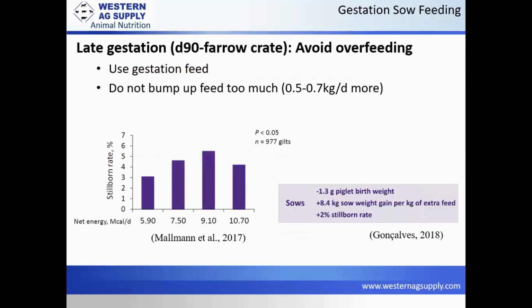During late gestation, again, it's still necessary to avoid overfeeding. There is evidence that bump feeding by over a kilogram, or increasing caloric intake, results in higher stillborns, as shown by Malman et al. And in a study by Gonzalez et al., they reported that bump feeding may reduce piglet birth weight and increase stillborn rate by 2%.